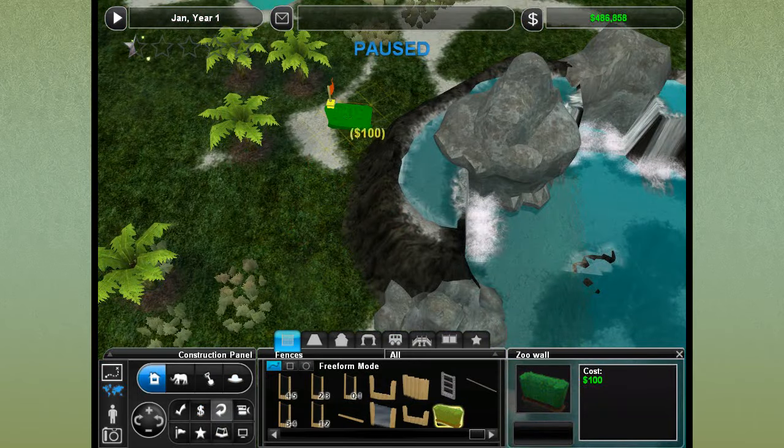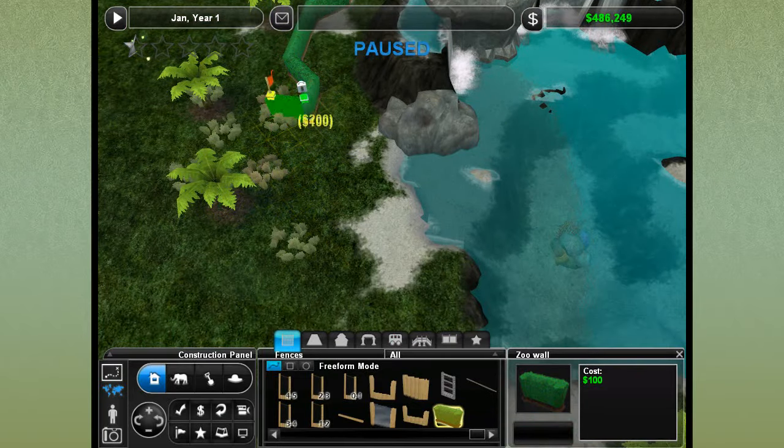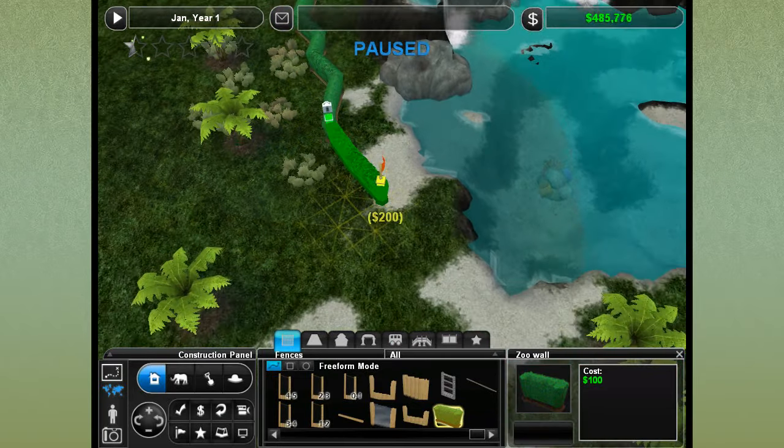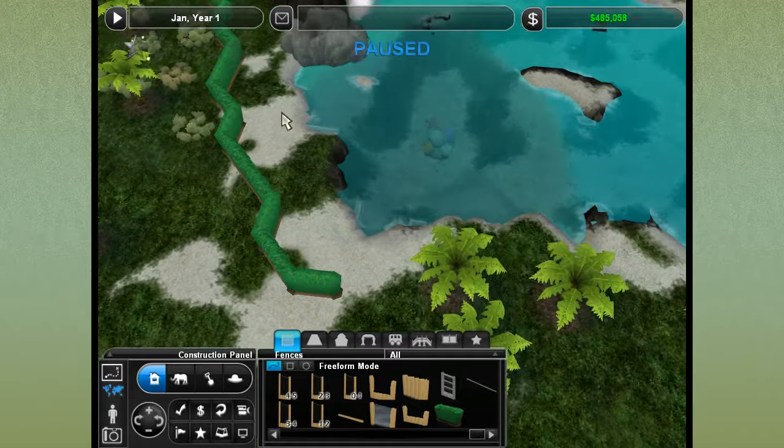And we're gonna use it to surround this area and give the animals somewhere safe that they can chill out in. So let's go ahead, we're gonna just surround this. I'm gonna bring it in here. And we want to give the birds and the turtles places that they can lay their eggs. A little bit of space over there.